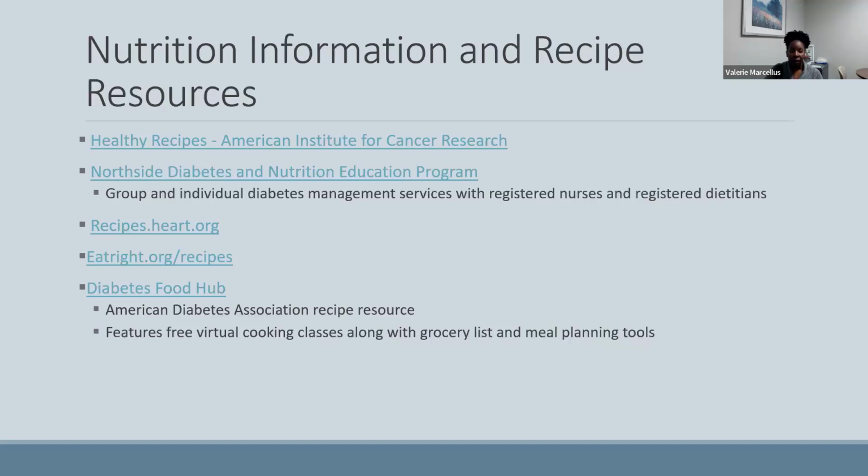Also, recipes.heart.org is the recipe website for the American Heart Association. eatright.org is the website for the Academy of Nutrition and Dietetics. And the American Diabetes Association, their recipe resource is called Diabetes Food Hub. So all of these are great resources, and there's always a lot of good information online. But I wanted to make sure you had some reputable resources as well.